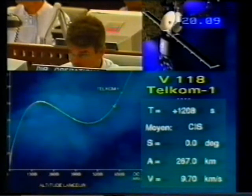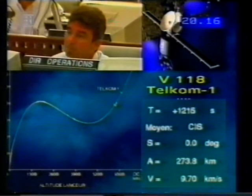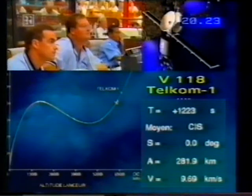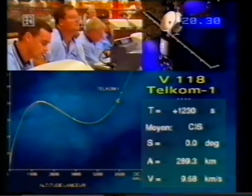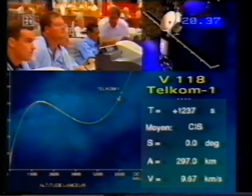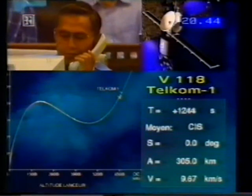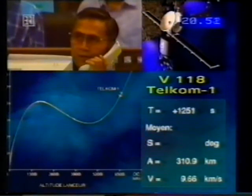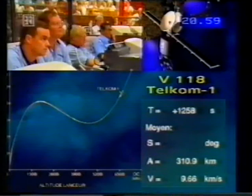By the way, our interpretation for this phase is a space ballet. It's a space ballet. Indeed, a very apt description. And we have lost signal by Ascension. We are tracking by Libreville alone now. And we have half a minute to go before the third key event of this flight. And our velocity is almost up to the 9.7 mark I told you about. Now the launcher ensures all the separation conditions.